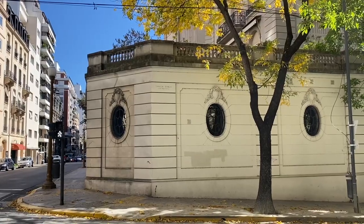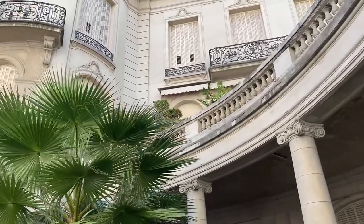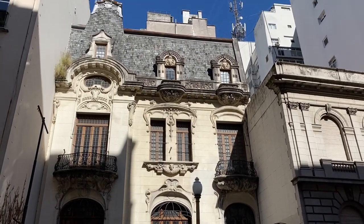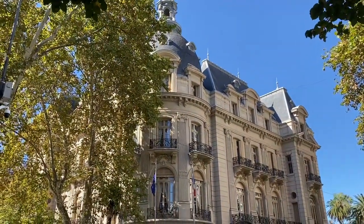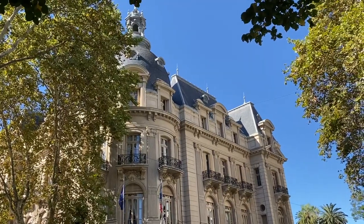And these were people's homes, literally one home of a family. But over time, the taxes got raised, and people couldn't afford to pay the taxes and live there. So the government bought them. And then in turn, a lot of these old French mansions and basically castles have been turned into embassies, being bought by these countries.